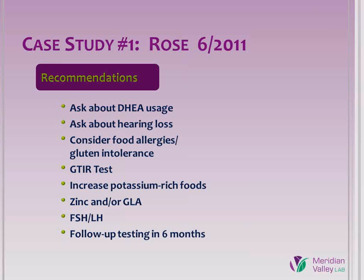If you recall back on that first page of medications, she's taking an acid blocker, and acid reflux often is associated with gluten intolerance and with other food allergies. So it might be appropriate to get her checked for that or to at least investigate that. Glucose tolerance insulin resistance test we just mentioned. Increase her potassium-rich foods, zinc or GLA.